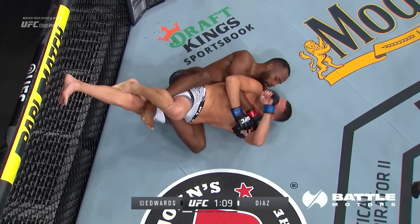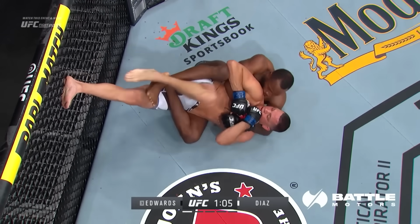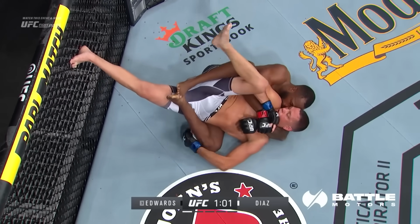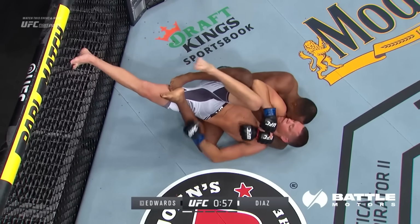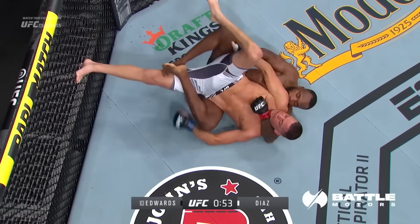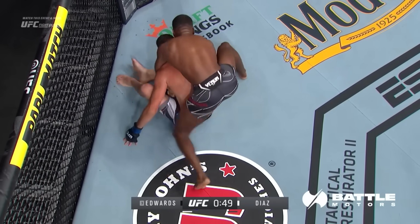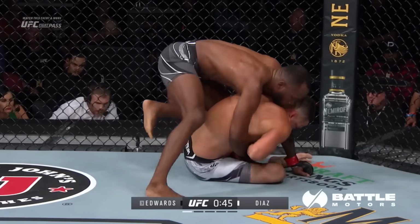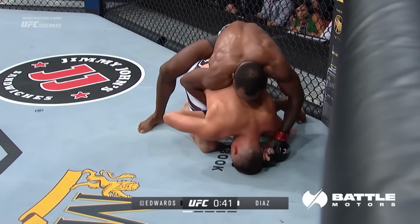He's on the back. He's got one hook in, but he's got his legs cranked together. Nate's defending with that right leg, trying to keep that second hook from getting sunk in. Diaz trying to scramble back to his feet. Edwards still working off the back. He gets under the neck here. Yeah, he was trying to. Good job from Nate to defend that.